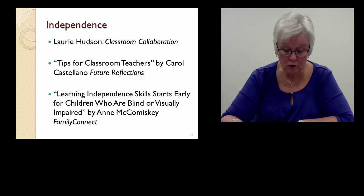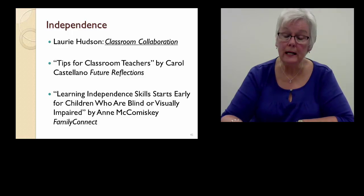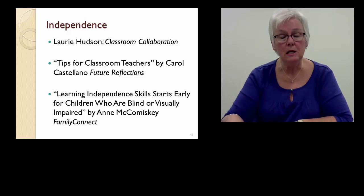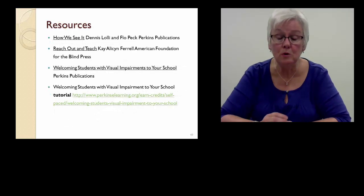Tips for Classroom Teachers is another great resource at Future Reflections. Learning independent skills starts early for children with visual impairments. And again, that's a really nice one because we want those skills to be taught very, very early and built very early for all children. And here's some more resources.